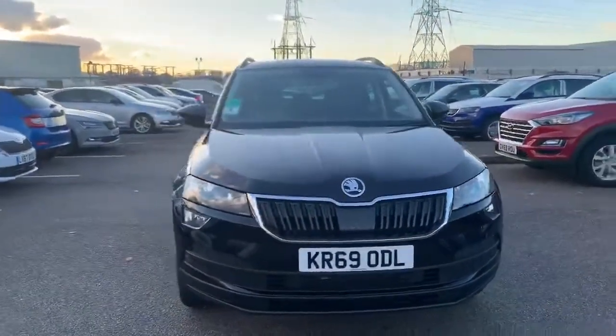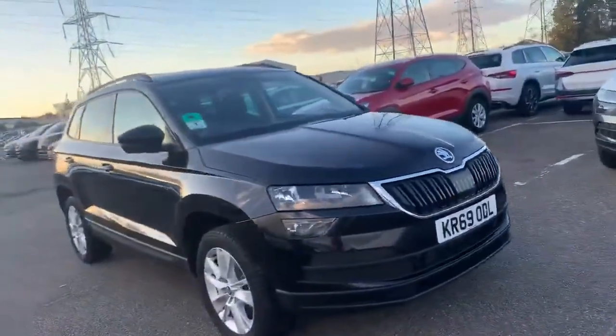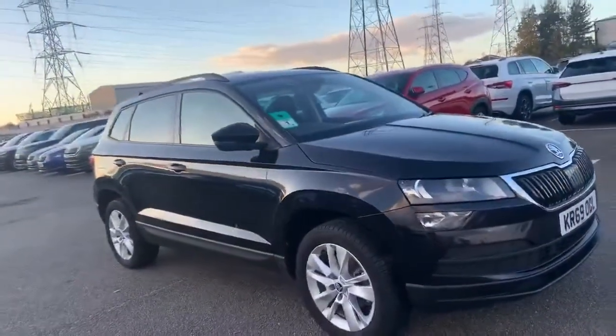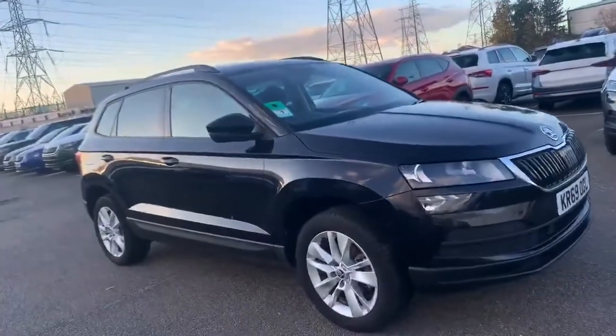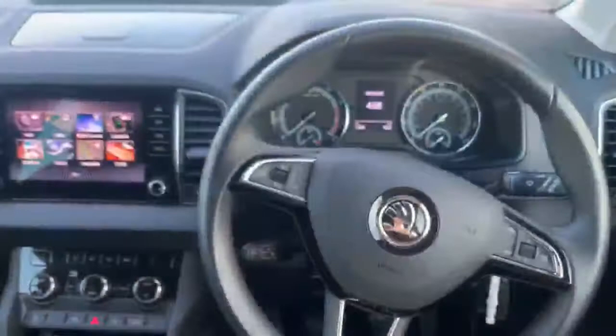KR69ODL. So here we have the black Karoq in manual. So here we have the dashboard.